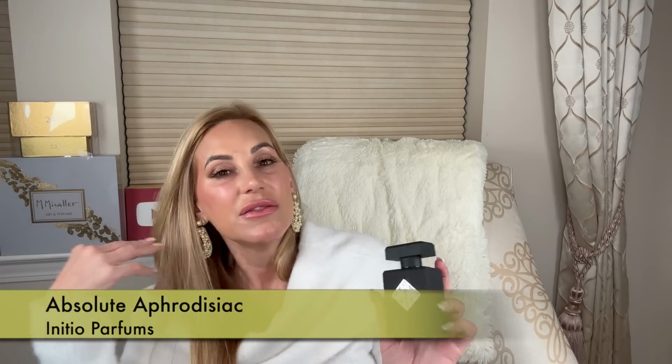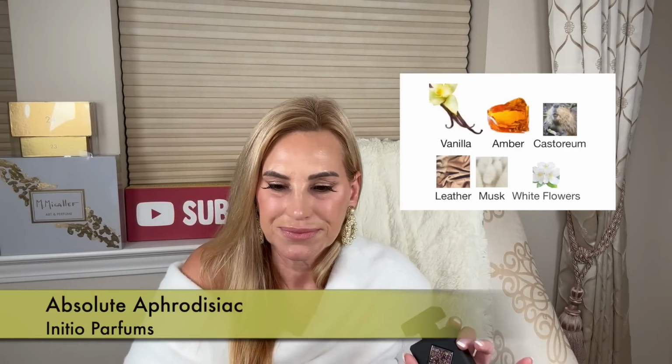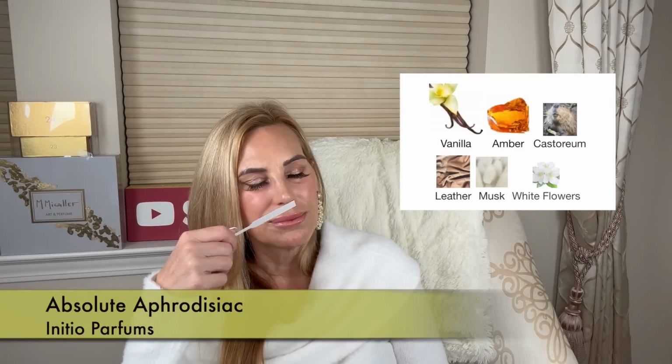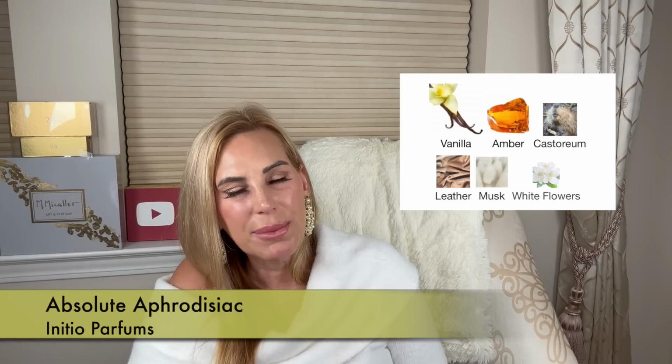And then in between on the scale between the BabyCat and the Vani Charnel, which is a pretty caramel vanilla, is Absolute Aphrodisiac. This is a vanilla again. It doesn't have any of that animalic stuff, but it does have vanilla and it does have leather, but it has this creamy vanilla to it, and it's really more of a prominent vanilla.